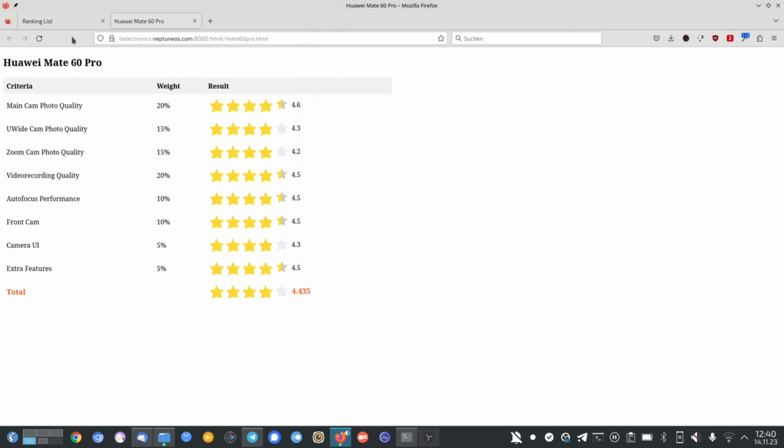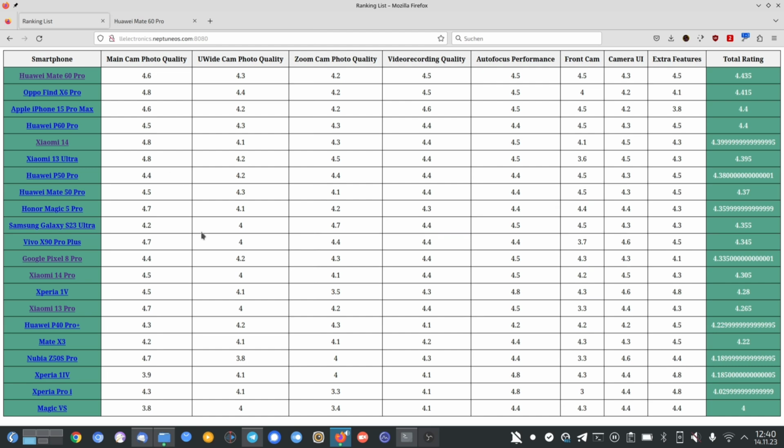So let's take a look at the ranking list. Where is the Xiaomi 14 Pro? If you're looking up here somewhere, there we see the Xiaomi 14, but it's not there. It's down here, one rank below the Google Pixel 8 Pro, with 4.305. The Google Pixel 8 Pro has 4.335, so slightly better than the Xiaomi 13 Pro, that even has a higher score with the main camera sensor, and has the same kind of ultra wide angle score. So not much of an improvement. Zoom camera quality is even slightly worse on the 14 Pro, which is quite interesting.